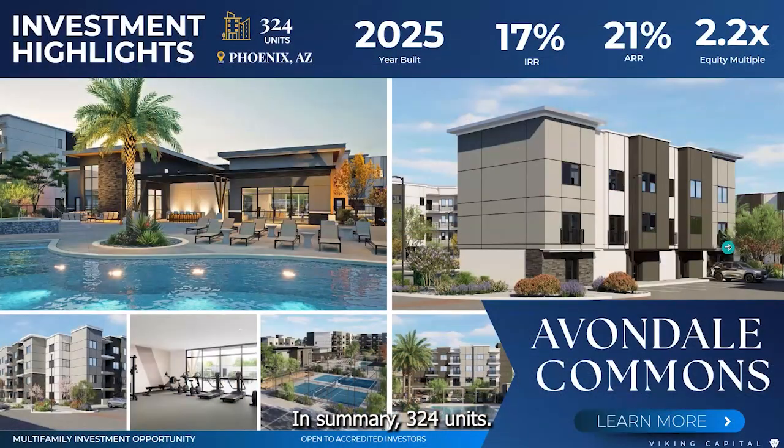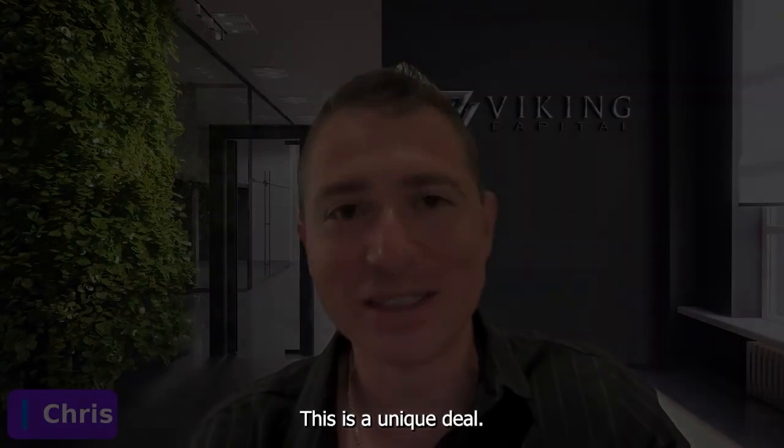In summary, 324 units. Avondale is a submarket within Phoenix, which is affluent suburb, 2025 built, 17% IRR, 21% average annual return, up to a 2.2 equity multiple, and it's open to accredited investors. This is a unique deal.